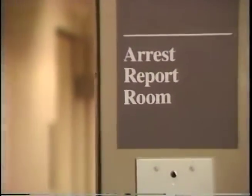This area is the arrest report room. This is where the arresting officers would come in with the prisoner, have them sit down at the bench, and the officer would stand here at the counter. At the old jail, the officers sit down at a table right along with the prisoners, and this affords us the advantage of standing up, so if the prisoners decided to stand up and walk out or something like that, the officer's right here, put them back down on the bench.